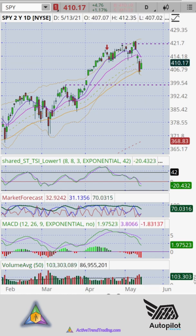The other thing to be aware of, what is the momentum telling us? The momentum is still pointing down on all of the 3 momentum indicators that I'm utilizing. One of the things that I like about the TSI, the True Strength Index, is that I can also use it because it puts in patterns of its own. As long as that trend line right there remains intact, we will be under pressure to the downside. So that's an additional clue that I want to be looking at to say, okay, what is the shape of my momentum? Is it still going down?